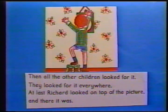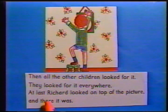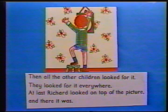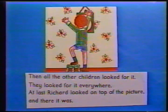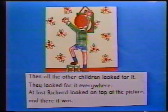Now, do you remember who that is with the red fluffy hair? It's Richard. Now, Richard must be a very persevering boy, don't you think? To look so hard as to find a teensy tiny little thimble on top of a picture? Good for you, Richard. Now, watch this, Richard. The kids are going to read for you.